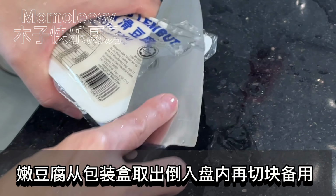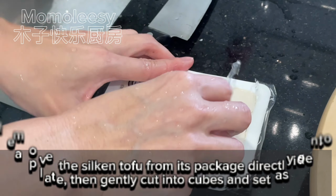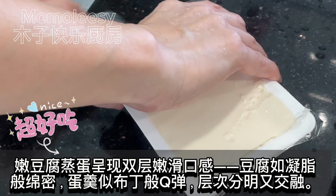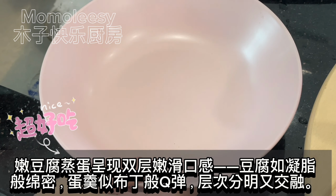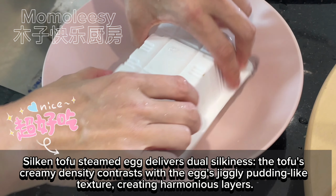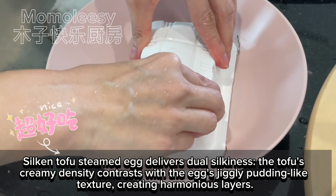Remove the silken tofu from its package directly onto a plate, then gently cut into cubes and set aside. Silken tofu steamed egg delivers dual silkiness. The tofu's creamy density contrasts with the egg's jiggly pudding-like texture, creating harmonious layers.